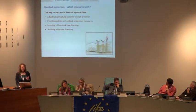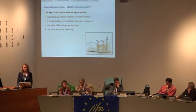We have determined 4 key factors to success of livestock protection in Switzerland. And one of them is adjusting the agricultural systems to wolf presence. In Switzerland, in the past, or still now, we have a big percentage of sheep that are basically roaming freely in the Alps. And these sheep, of course, are very difficult to protect. It's virtually impossible in some cases. So the key is how to deal with these free roaming sheep.